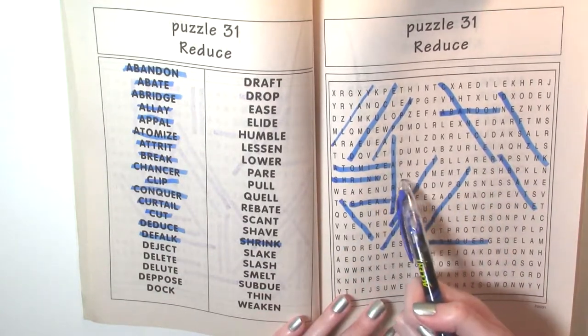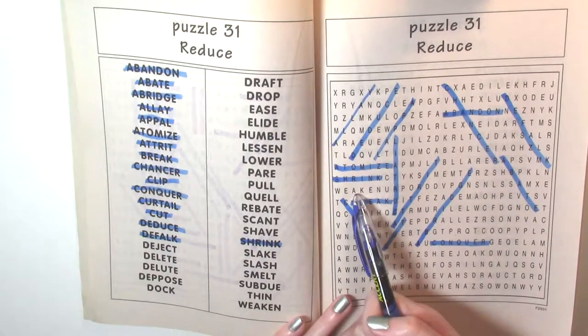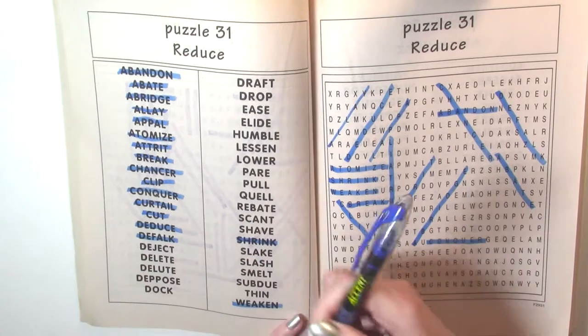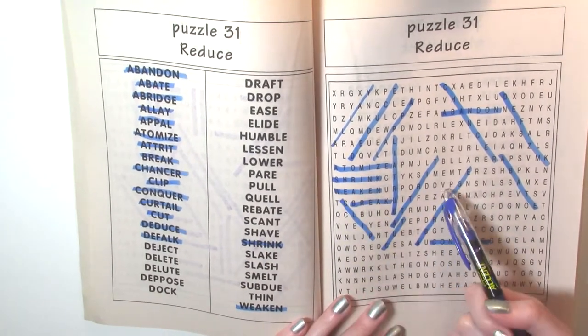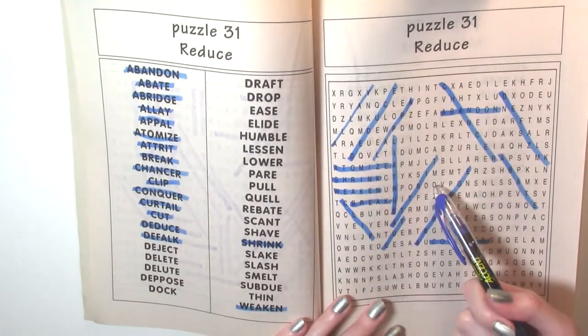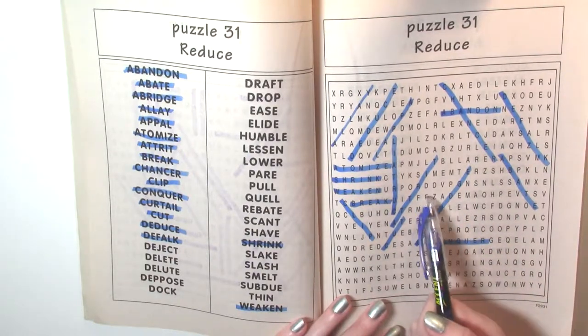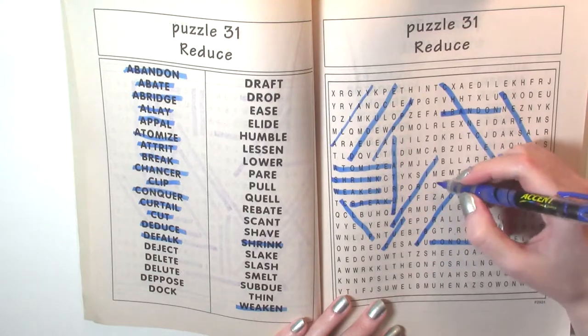I don't understand how people can get stuck, is weaken one of them? Yes, it is. I don't see how people can get stuck for a super long time on a word search, because you can go about it systematically. And then how can you miss it? D-E-U? No. D-E... Okay, this is one of them.